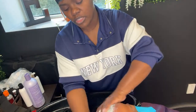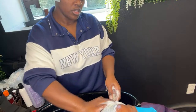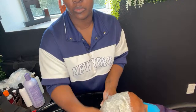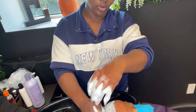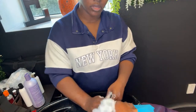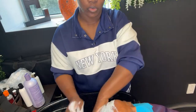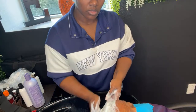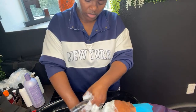Before we do the toning shampoo, you do want to make sure that you normalize and restore the hair's pH first, and then start doing your toning shampoo. You can also use that at home as well, the violet colored shampoo. It'll help to keep your hair nice and pearly. When you work out, it turning yellow is kind of normal because you're detoxing every time you do it.